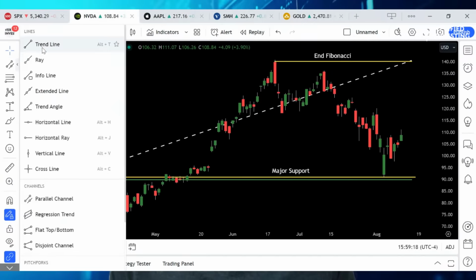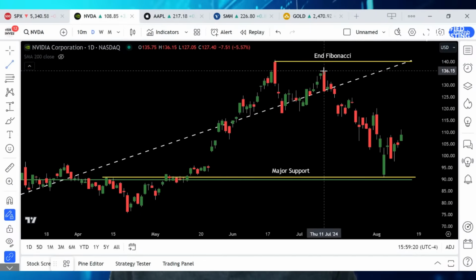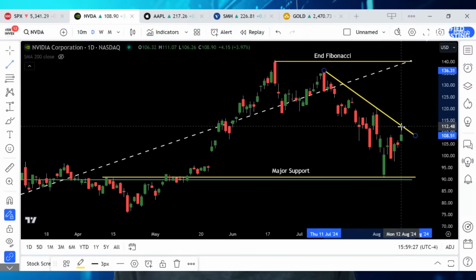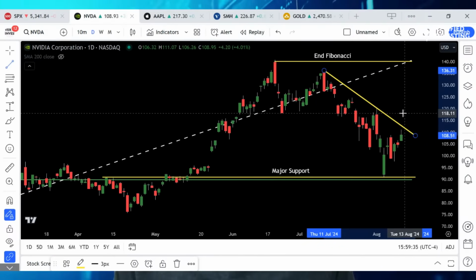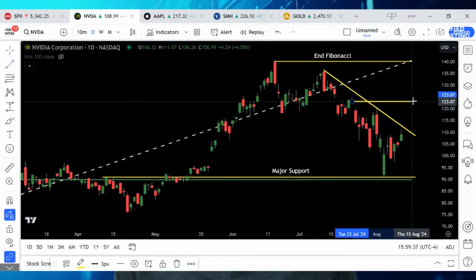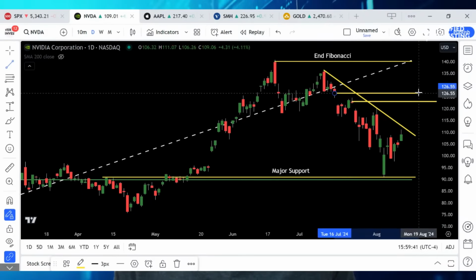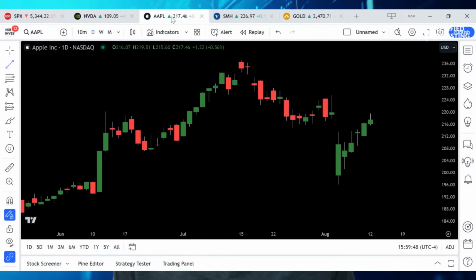In terms of the charts here, what we want to see, again, if we look at this trend line, this would be kind of your max upside of where you could see Nvidia in the short term. So if we get good news on PPI tomorrow, you could see a pop up to about 112.50. That should be significant resistance. If it breaks through that, you could go back and even fill this gap over here at 123. And there's an additional gap right here around 126. Earnings are later this month on Nvidia, though, so just be aware.